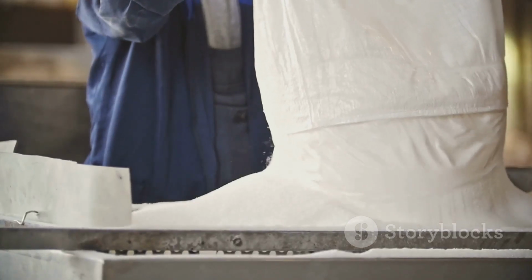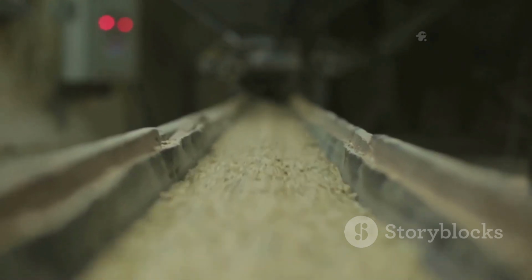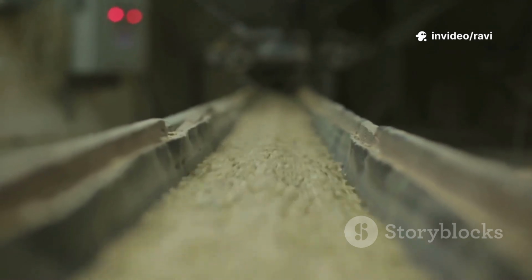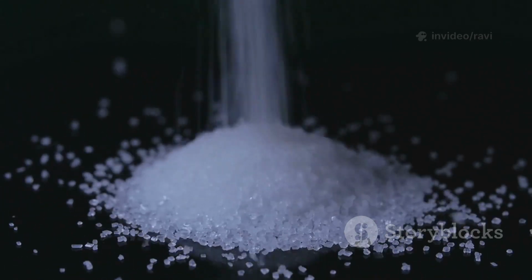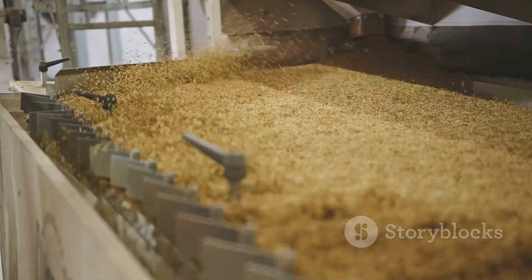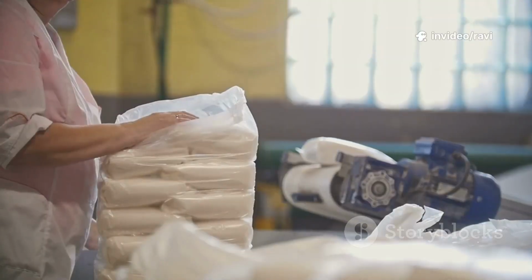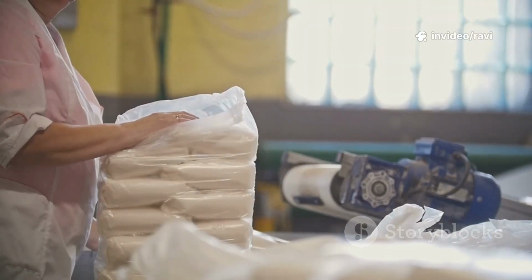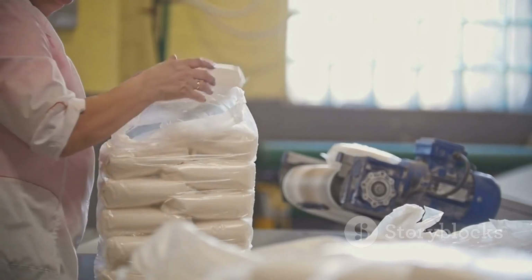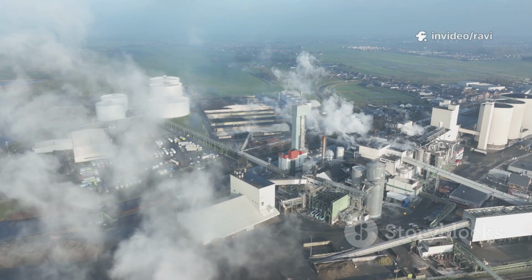The sugar is not quite ready for your kitchen. It is still damp and needs to be dried. The wet sugar crystals tumble through a large rotating drum with hot air blowing through it, which removes the remaining moisture. The result is the familiar, free-flowing, granulated sugar we all know. The dried sugar is then passed over screens that sort the crystals by size to ensure they are all uniform. Finally, this sparkling product is stored in giant silos before being packaged into bags of all sizes, ready to be sent to shops, bakeries, and food producers all over the world. The long journey from the muddy field is finally complete.